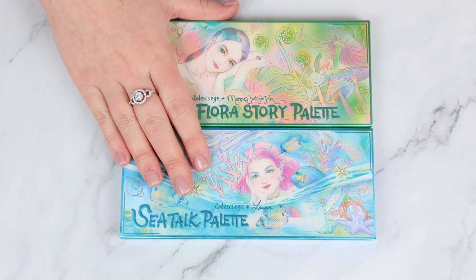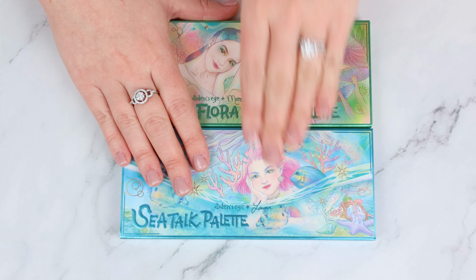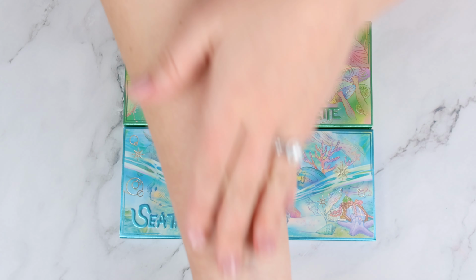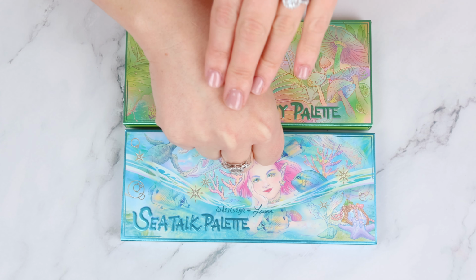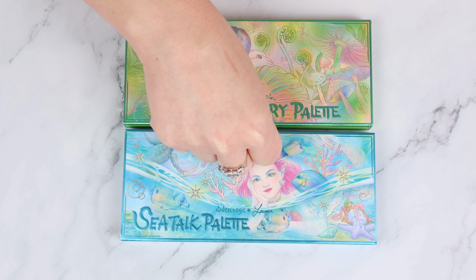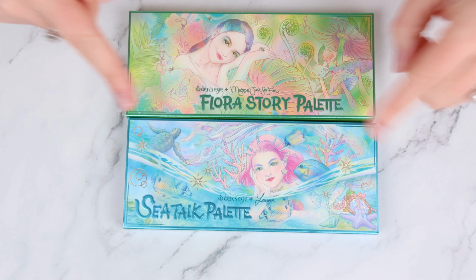I bought these with my own money, and also I am going to do swatches of both of these palettes. How I like to do my swatches is I do a full arm swatch, and then I also do individual shadow swatches on the back of my hand so that you can see each shade blended out. And then we're gonna do a look with each one of these palettes. As I mentioned, timestamps below for you.